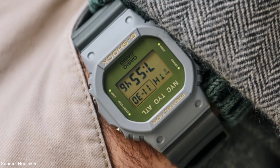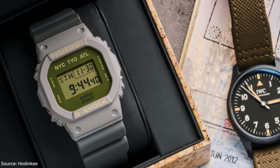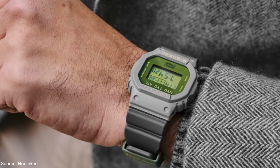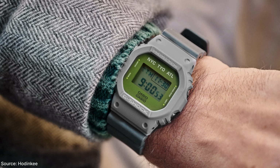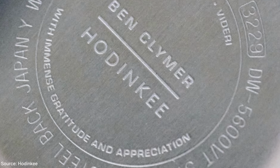Announced on the 1st of Feb, the design of this square is inspired by various elements from Ben Clymer's life, including cars, watches and cameras, as well as Hodinkee's history, with nods and Easter eggs to tie in watches they're most fond of, all captured and wrapped in some cool and versatile neutral tones throughout. The case back features the quote "Esse quam videri," apologies for the pronunciation, which translates to be rather than to seem, along with Clymer's name, the Hodinkee logo and a message of gratitude from the man.